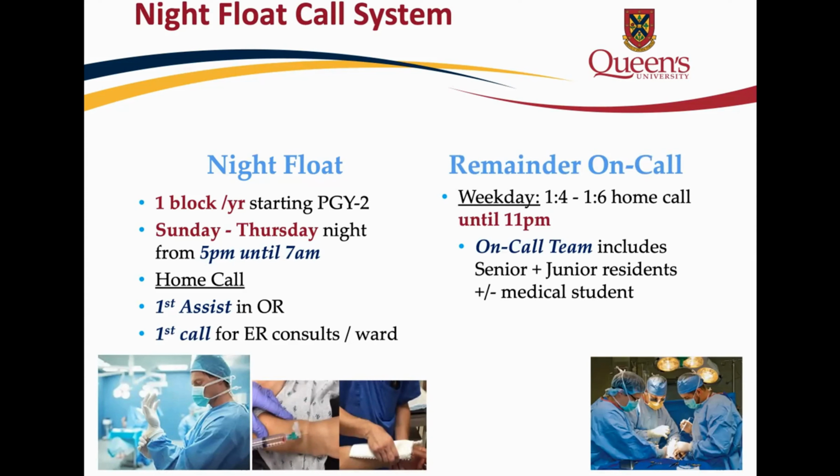It sounds daunting, and it can be a very challenging month, but the benefit is that we don't actually need to take 24-hour call during the weekday. So it's fantastic in terms of making it to your ORs when you're scheduled for them. You don't have to worry about ignoring a post-call day or missing something important because you're post-call. It's a great opportunity for you to develop independence too, especially as a junior resident.